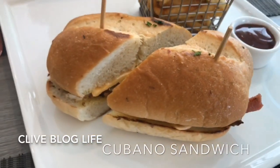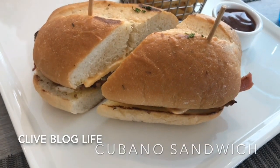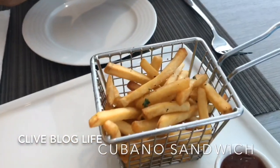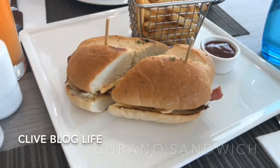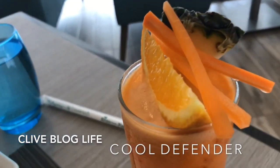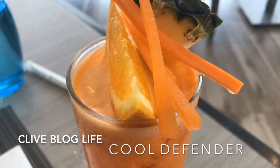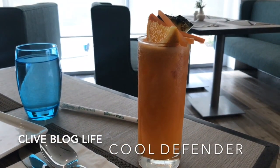Chinese sandwich. Meron siyang pork, bacon. Tapos bacon, cheese, and cheese. And then, french fries. Tapos yung drinks namin, yung in-order namin, ito yung all depender. Merong orange, pineapple, and carrots. That's it.